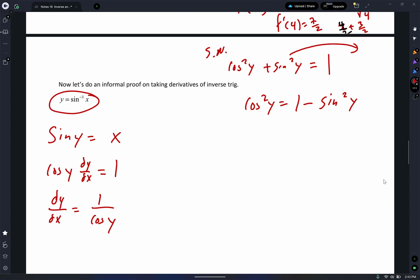Are we still okay? And then I'm going to take a what? Because I want to substitute cosine y. Take a square root. Cosine y equals the square root of 1 minus sine squared y. Are we still all right?